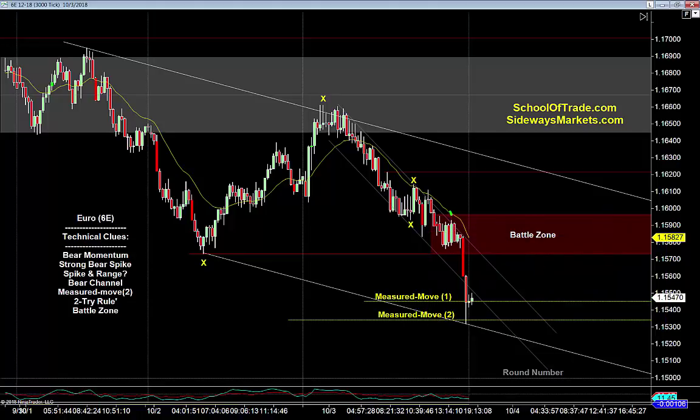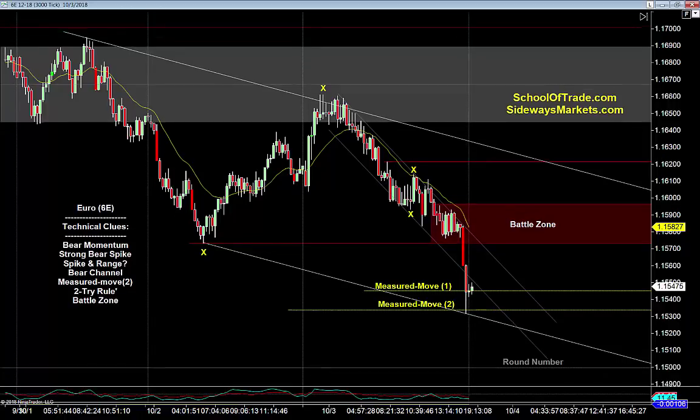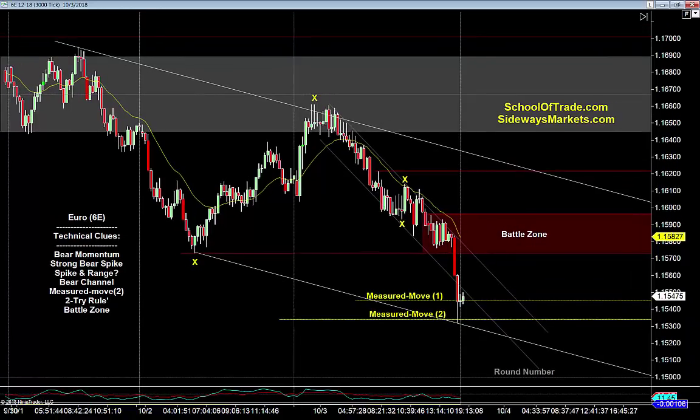If we keep going lower, we get that big round number, that juicy round number, 15,000, the big round number, psychological level, 15,000, 10,000, those types of big psychological levels. So if we do keep going lower here, then we know they're hunting for something bigger. And if that's the case, keep your eyes out for a spike in channel.